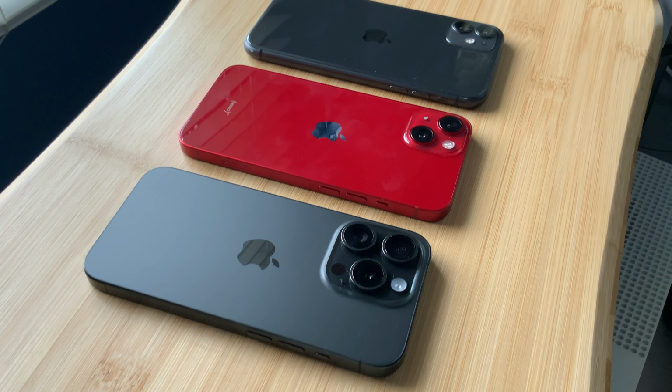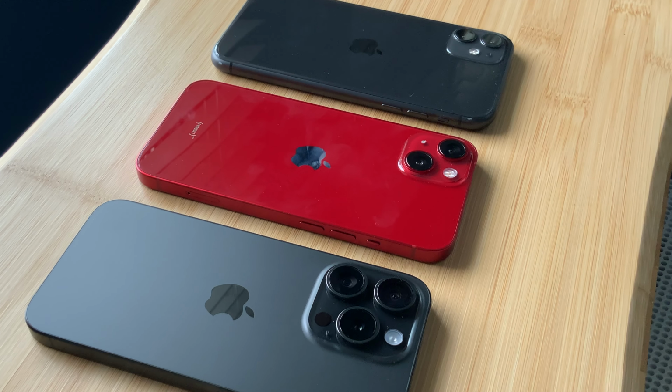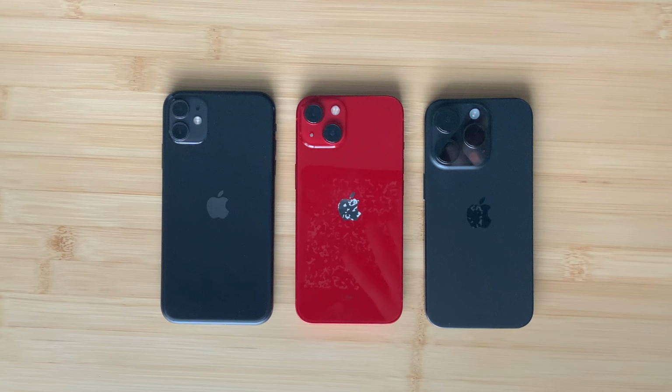Hey everyone, I am in the unique position of having used an iPhone 11 for the better half of the last 4 years, as well as the 13 for the last 2 years, and now the iPhone 15 Pro. So I can tell you firsthand what the differences are between all of them, what might make you want to upgrade or not, and give you my overall opinion on the upgrade cycle.